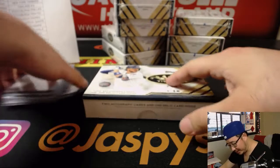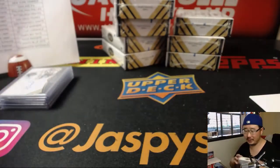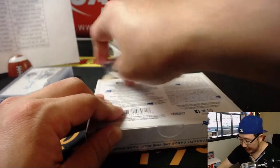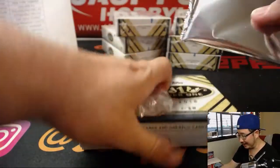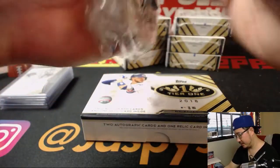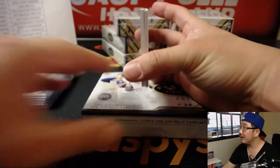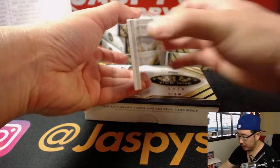I feel like Lucas Giolito is still on the cusp of living up to his number one prospect sort of potential. Still inconsistent, still up and down. But I feel like he's just right there. He's on the cusp. I think he's still way too young to give up on Lucas Giolito. All right.